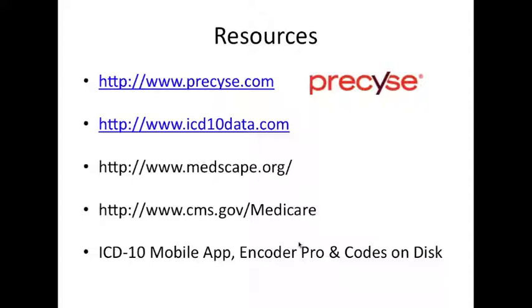Encoder Pro. Encoder Pro is a lookup. So if you're the type of person that buys books, Encoder Pro, I believe it's only $150, and you will be able to look up codes without leaving your Medisoft. So you can look up the history of codes, what modifiers to use, similar to what you find in a book. Encoder Pro does that.